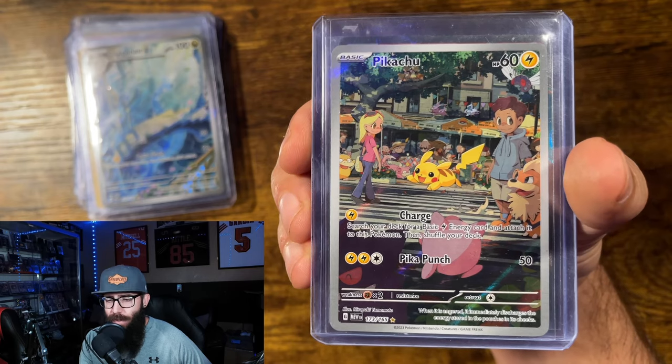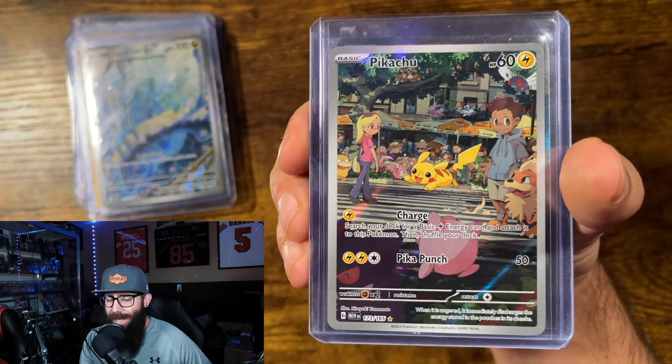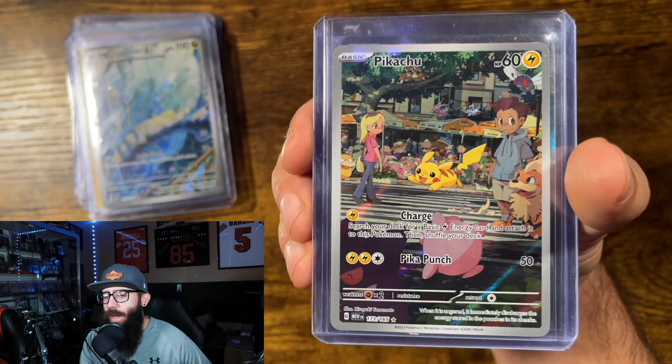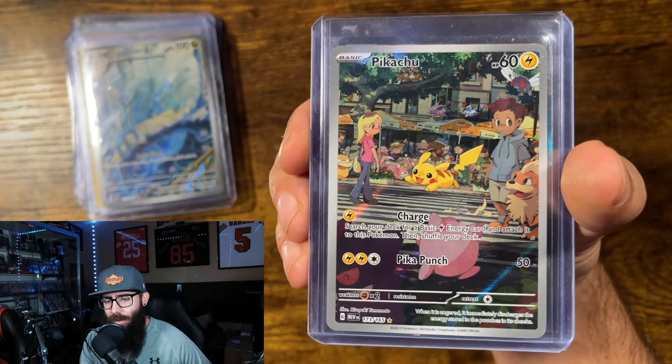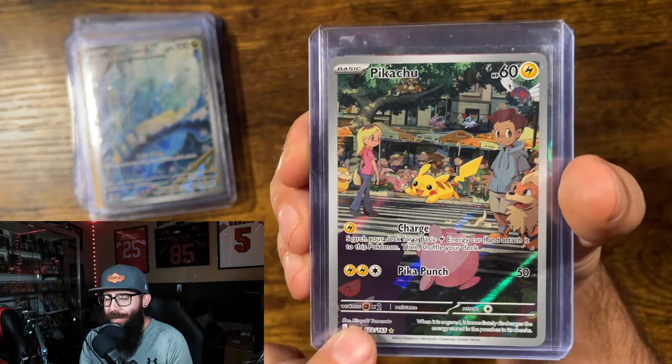We went on the last day of the show, which is good and bad because often there's a lot of deals to be had on the last day, people just wanting to move stuff. But at the same time, a lot of the cards are already gone. So this was on the Sunday. So it was really hard. This Pikachu is really hard to find.